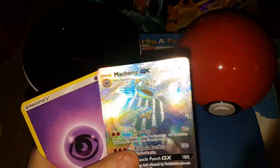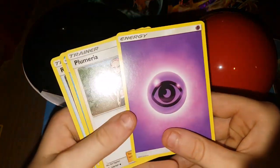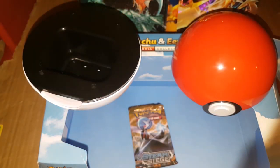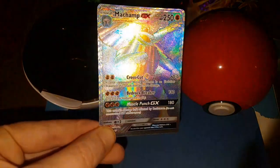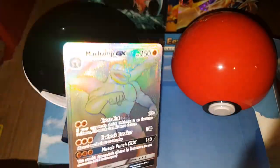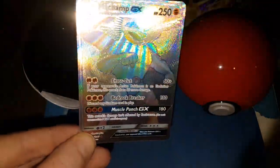This box is a banger. A texture. Oh my god. Yo, let me check that out. You show the rest of the cards while we got a Psychic Energy, a Plumeria, a Seedra, and a Rotom. A Rotom Dex, Poke Finder Mode. Oh boy, so where's my prize then? Your prize is just here, brother. Okay. Your little wizard. He whooped my ass. This is the second time, if you haven't seen the last video. I got a Mewtwo EX in there, and he beat me there. Oh my god. So you are the Pokemon Master today, and I am the sore loser. Poor me. This is a really nice card. Loving it. It's got a nice texture too. It has. Badman team.